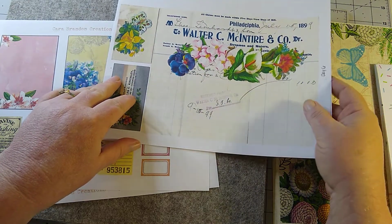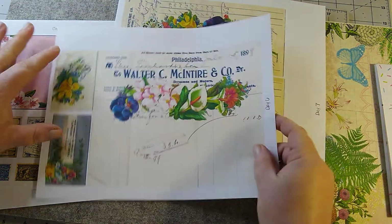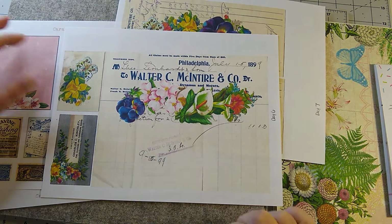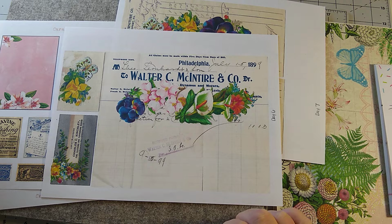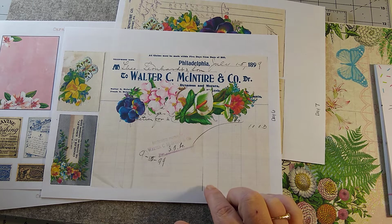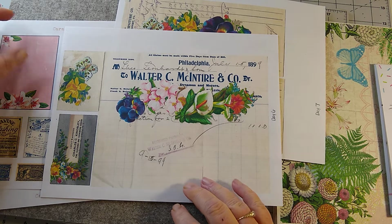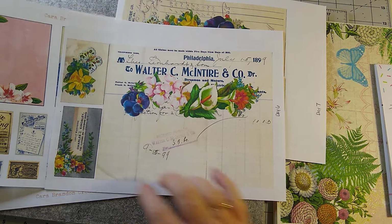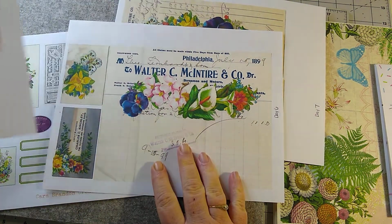Day 6, Dear Julie has this large receipt from 1899 from Walter C. McIntyre and Company, Doctor. That's cool. Another calling card.